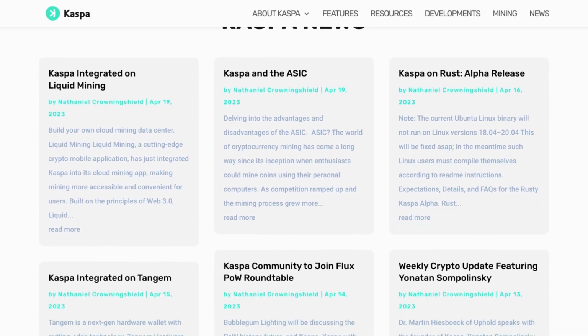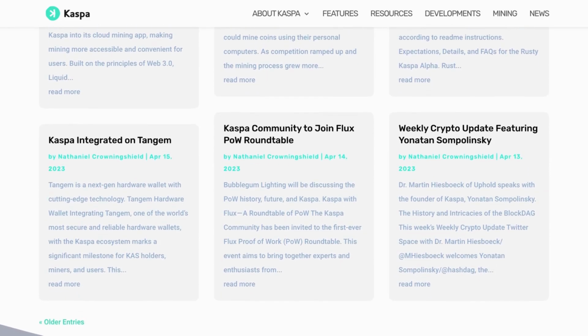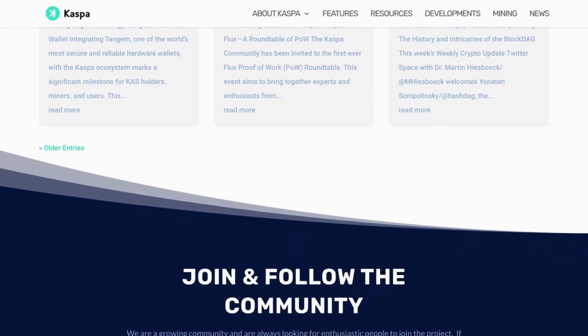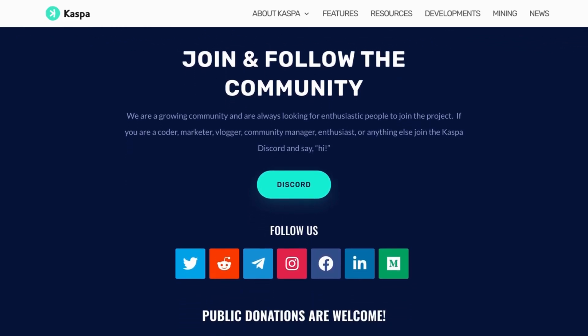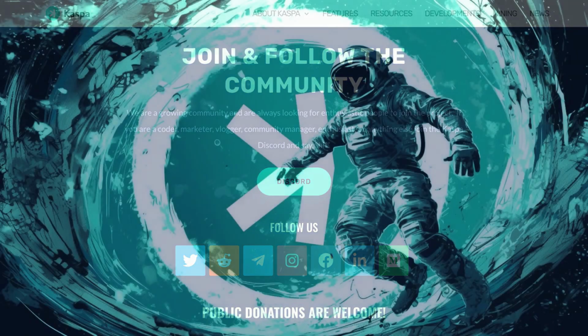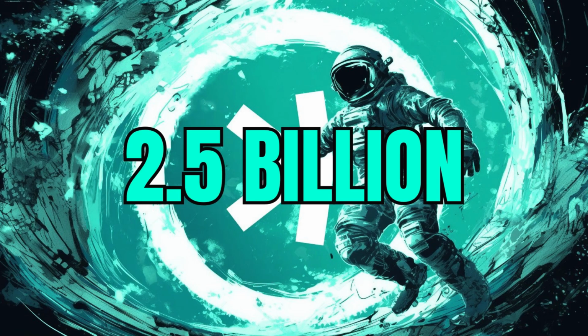In summary, Casper is a promising blockchain project that offers a revolutionary solution to the scalability problem of decentralized cryptocurrencies. Its innovative technology, based on the Ghost DAG protocol, allows for high block rates and fast confirmations without compromising security or decentralization. This makes Casper an ideal platform for a wide range of use cases, including e-commerce and DeFi. Casper currently has a market cap of $2.5 billion.